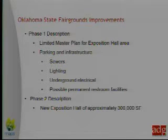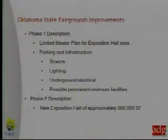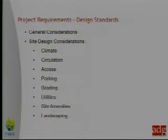Some specifics about the Oklahoma State Fairgrounds improvements plan. Phase 1 is limited to effectively site improvements, although it does include a limited master plan as well for the area surrounding the Exposition Hall to make sure that ingress and egress are maximized and consistent with the goals of the remainder of the fairgrounds. The bulk of this first phase will be parking and infrastructure, including sewers, lighting, underground electrical, possible permanent restroom facilities. Phase 2 will be the new Exposition Hall of approximately 300,000 square feet.